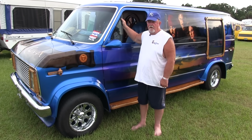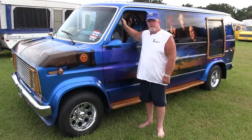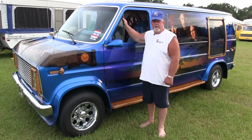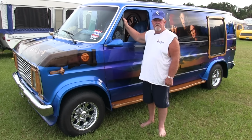So I bought it, and the first thing we did was take it to get it running good. Then we had it baking soda blasted down to bare metal, had it painted, and then took it over to the guys to start doing the murals on it.